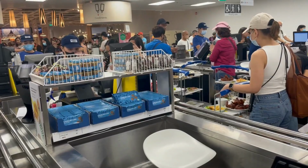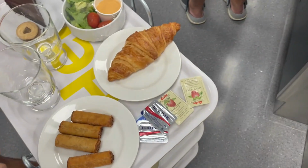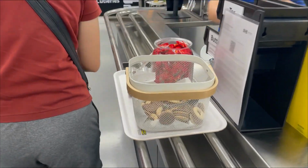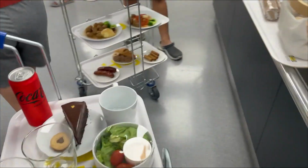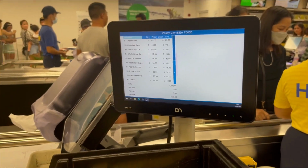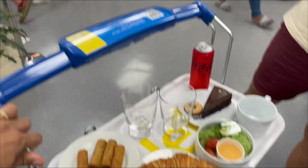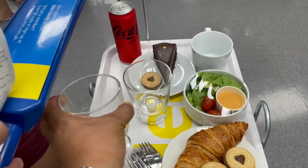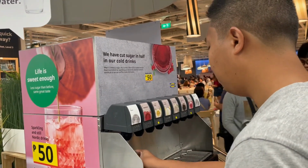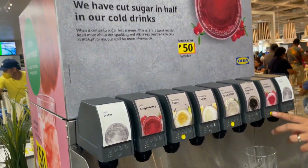We're at the checkout counter now to pay. It's fascinating. There are free cookies, so we're getting it. Hi, good afternoon. How many of you at the table? Just two. 1,000 for getting. We can also get drinks in different flavors. There's water, non-dairy, sparkling pear, sparkling lemon, sugar free.